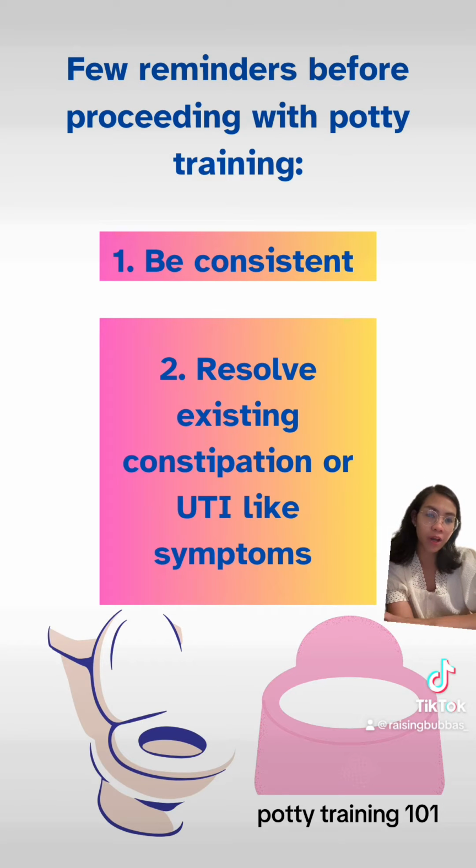Before proceeding with potty training, always remember to be consistent. Caregivers should plan toilet training when at least one caregiver is able to provide time and energy necessary to be consistent daily for a minimum of 3 months.